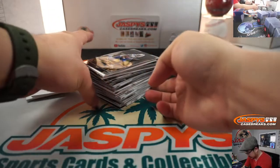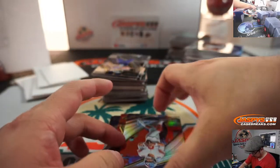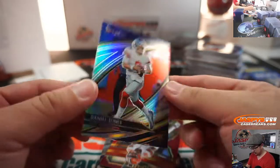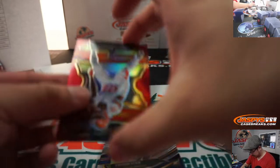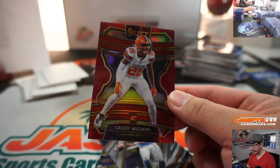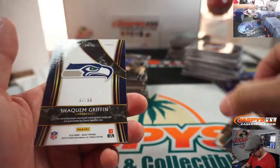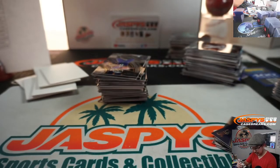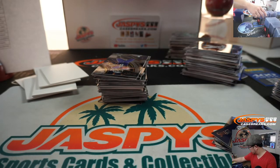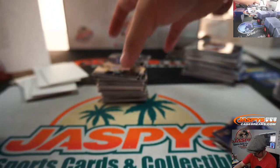Next box. We got a field level, Daniel Jones. That is for Nick L. and the Giants. You got Greedy Williams as well to 149. That'll be for the Browns. That's going to go to Justin. 97 out of 99, Shaquem Griffin. Jersey and autograph. Nice break for the Hawks of the Sea. Sean just racking up the hits.